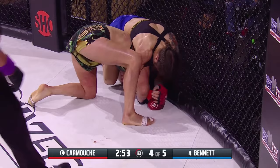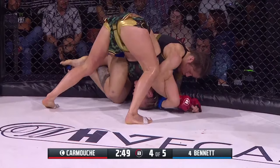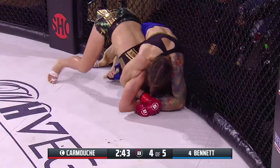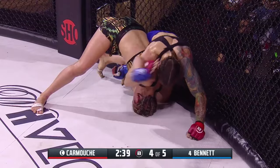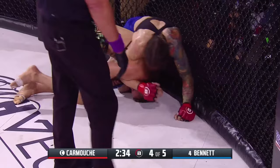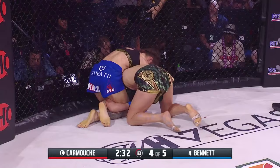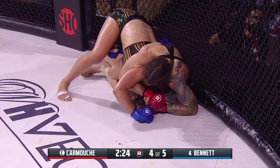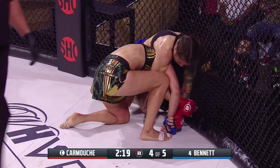Carmouche trying to tie up that left arm of Deanna Bennett here. That's a much better look at what's going on. Well, she's basically in a topside crucifix almost here. She's got the left arm of Deanna between her legs, controlled. Got the right arm. See how she's got her arm inside of that so she can pull it out when she wants. Not a good position right now for Deanna Bennett. She can take a lot of damage here even though she's at the top. That's a smart move of her trying to step over the leg. But there's no room for her to step over. No, the entire thing is that cage is keeping her stuck.